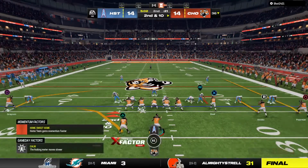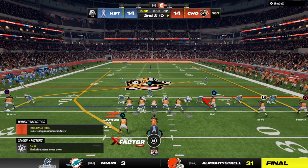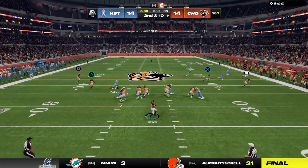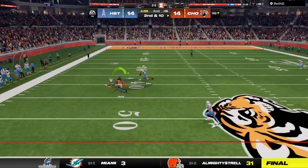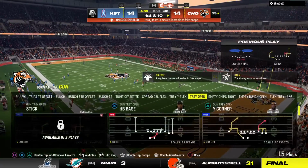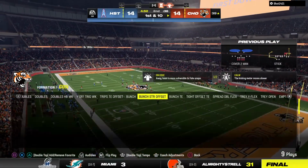Cougar 19. 19 Lions. Ready to throw again. Callaway. Looking left side, and he's got a man. That's Henry. That one covers 24 yards. It's a first down.